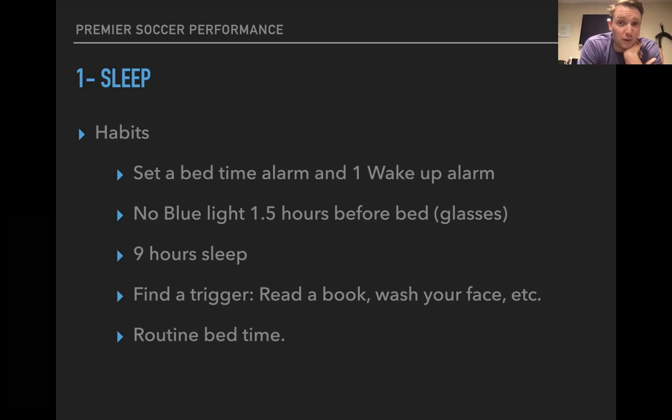We've touched on it before with the habits, but finding a trigger to go to sleep, right? Whether that's reading a book every night before you go to bed, washing your face every night before you go to bed, brushing your teeth, whatever you want that signal to be, consciously tell your body, hey, this is my sleep signal. I'm going to do this every day before I go to bed.